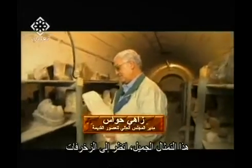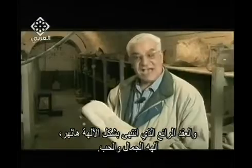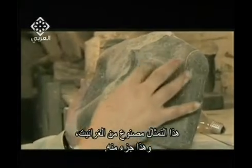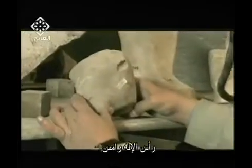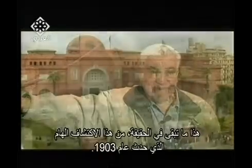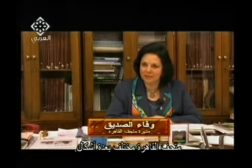This beautiful statue, look at the decoration and the amazing necklace that ended with the goddess Hathor, goddess of beauty and love. This is a statue made of granite, and this is a piece of it found. Heads of rams. This is really what is left over of this major discovery that happened in 1903.